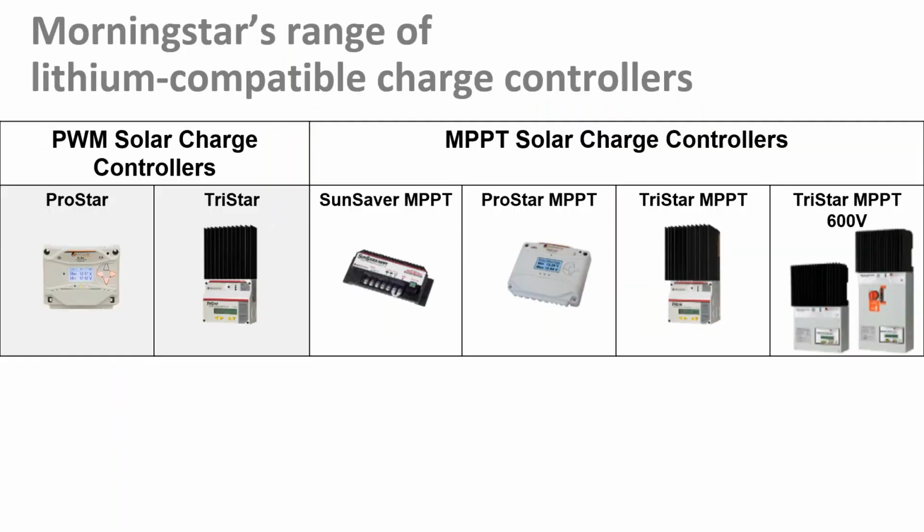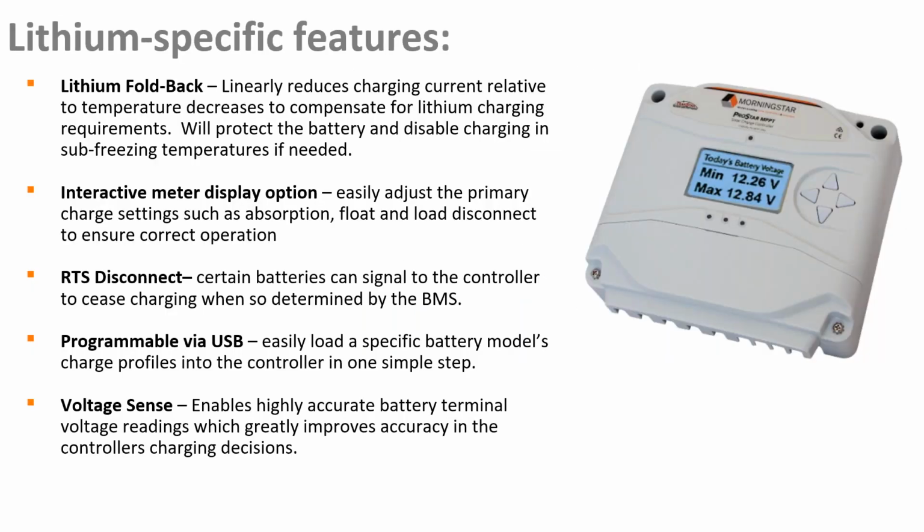So with that, we have a wide variety of products that can actually be customized. These are all our programmable products in both the PWM and MPPT categories. All of these products can receive our configuration files that I'll go over a little bit later in the presentation and can be fully compatible with lithium batteries. Some of the specific features we've been incorporating in the latest products that have gone onto the market have been specifically for some of the finer points of lithium battery compatibility. I'll talk about just a little bit of those here with you on the webinar today.